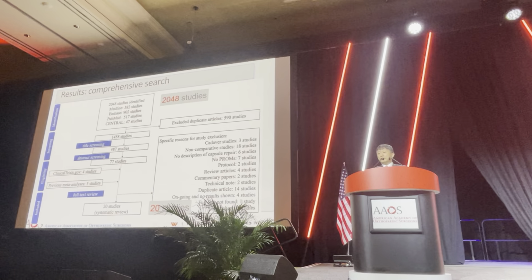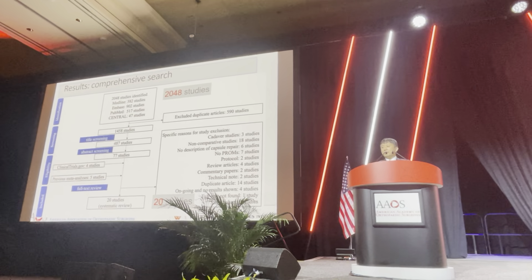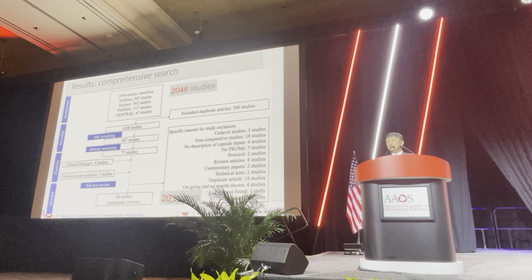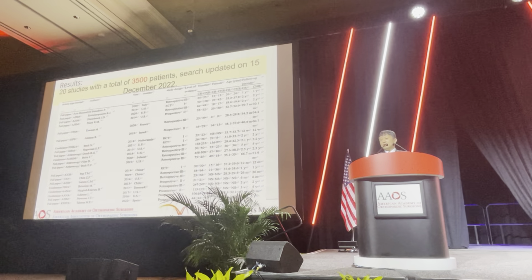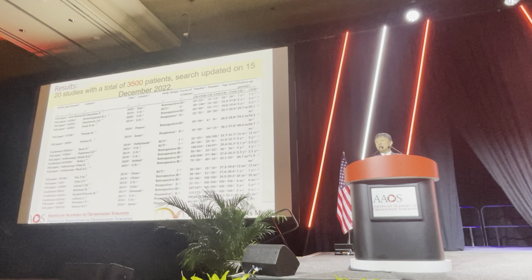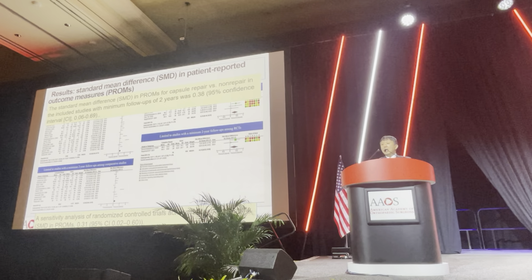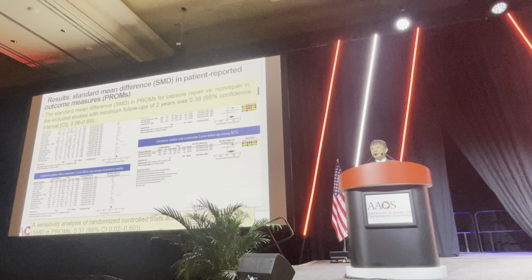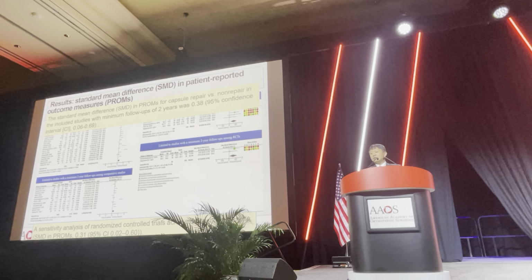Result: we initially searched Central, Medline, EMBASE, and PubMed, and ongoing trials. 2,148 studies were found, and finally 20 studies with 3,500 patients were included, with the search updated in December 2022. The standardized mean difference in PROMs for capsular repair versus non-repair across the included studies was 0.38.